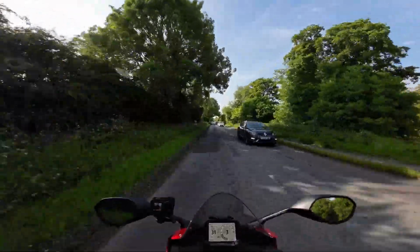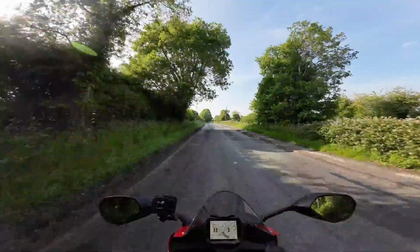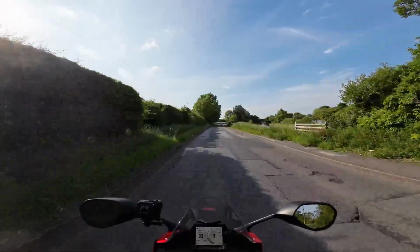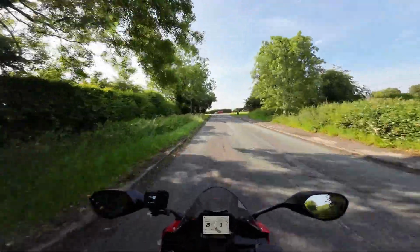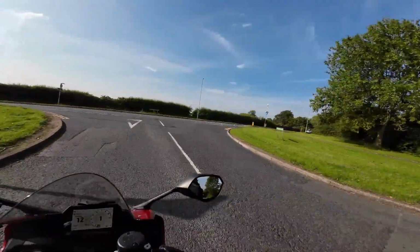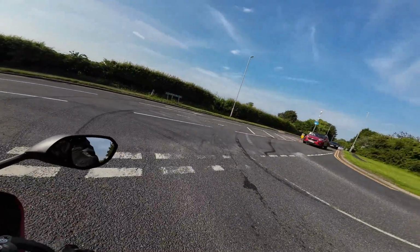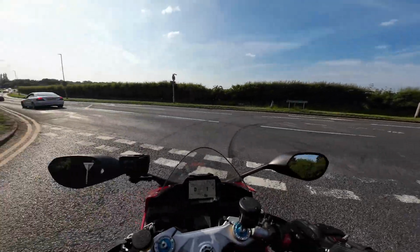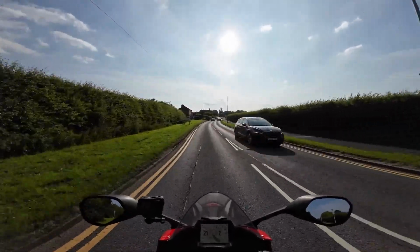It's also got slightly different rear sets on, and it's also got a GPS for the track fitted into the dashboard. Now I ain't had a chance to play with anything, try anything. Basically, I got it from Ducati Coventry. Got it home. Had a cup of tea, and now I'm out.